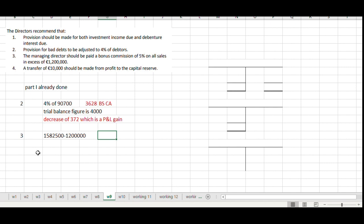and we need to work out 5% of that. So I'm just going to add in 5% of anything above 1.2 million. So that will give us 19,125. Okay, 19,125, which is selling and distribution expense. It is also balance sheet current liability. Okay, so two places that's going to go.